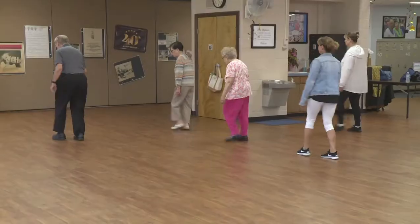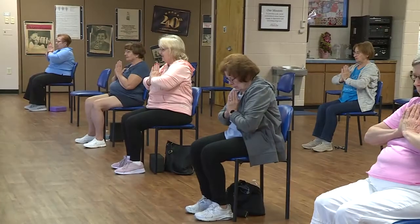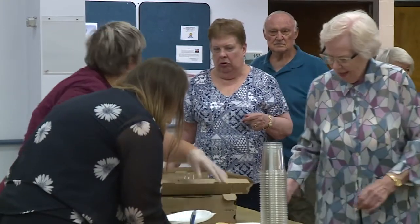Do some of the other activities include an additional fee? Yes, there is. Line dancing, the chair yoga in the morning, the monthly luncheon, the daily lunch, all of those require an additional fee. However, they are discounted with a membership rate.